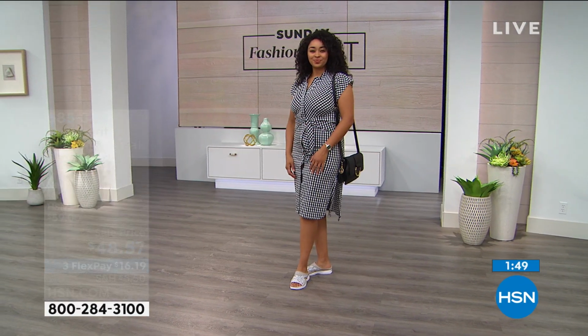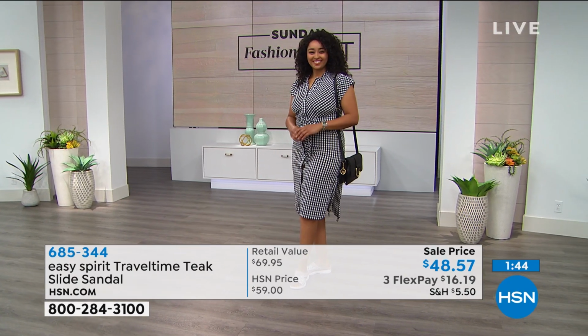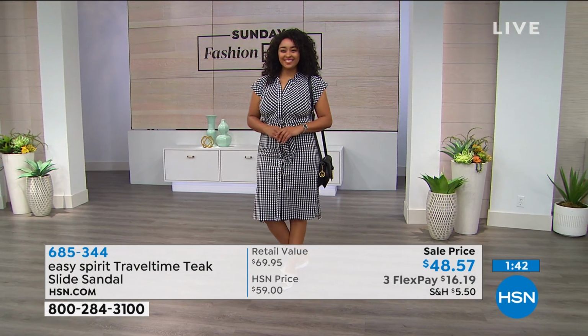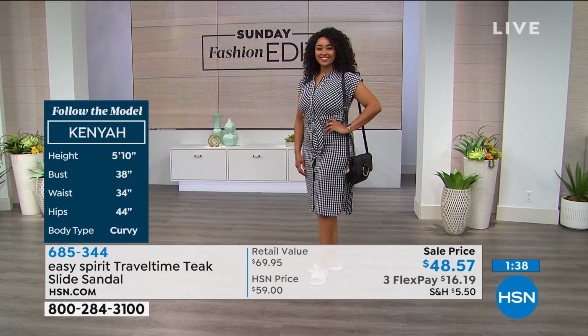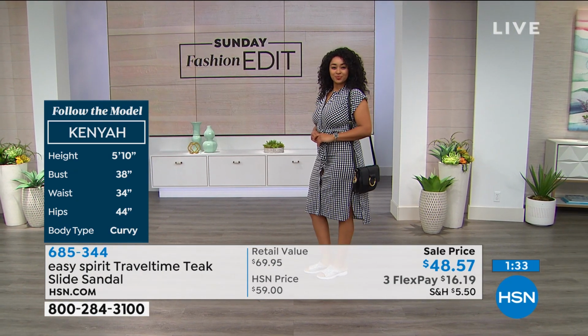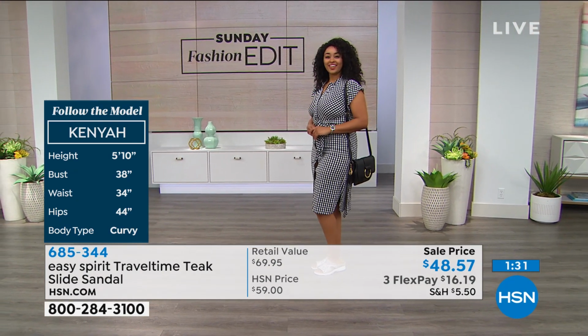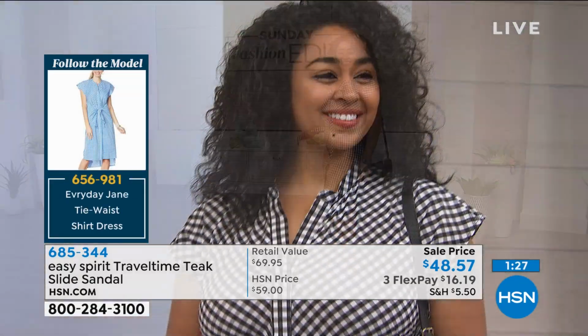Kenya is an hourglass figure, so you can take a look at her measurements. She wears a size large. She's a size 14. This dress is just a new little modern take on the shirt dress. So look at her measurements and you'll see that you're this size with this dress. You have some nice arm coverage, and it cinches in. There's a self belt, which really ties in and gives you that hourglass shape.